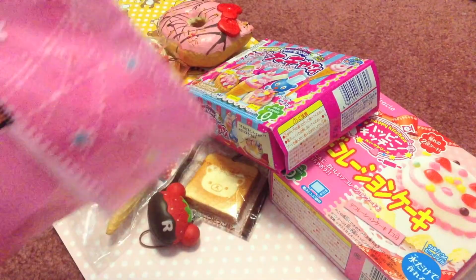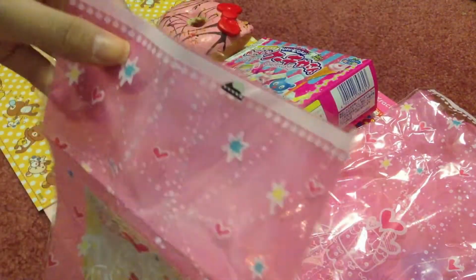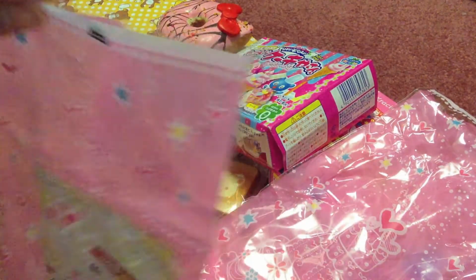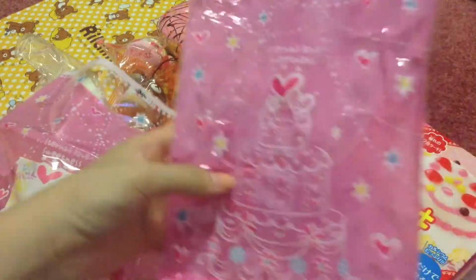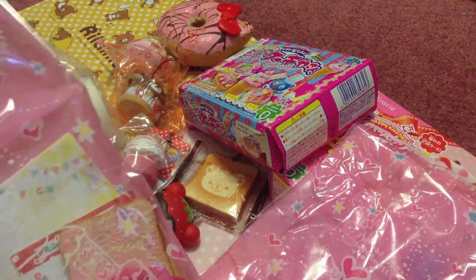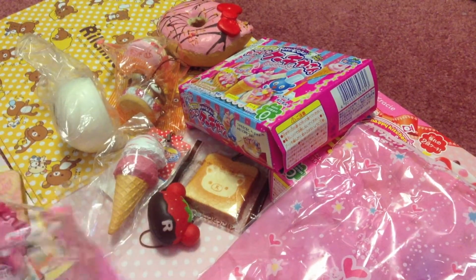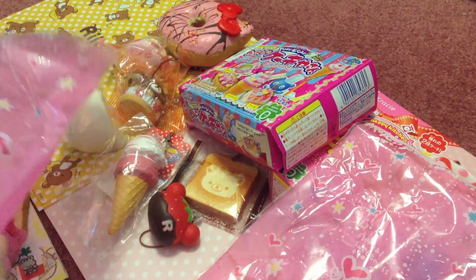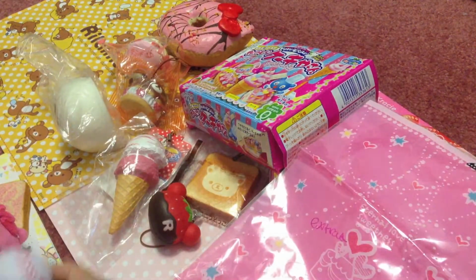So, ooh, I see some stuff. I'm going to open this real quick. Okay, so I took off the tape and there's still some remaining tape. I'm quite sad about that. But it's okay. I'm going to keep this bag. I'm gonna keep them both. They are so cute. I can't find any of these bags. Sorry about all the crackling noises. I need to put it on top of that.